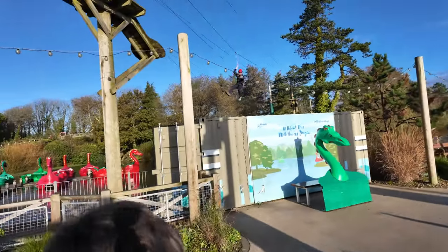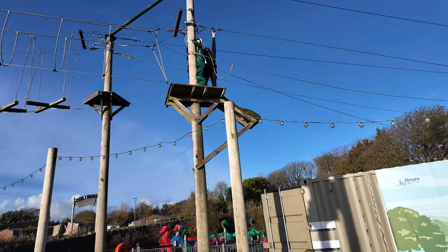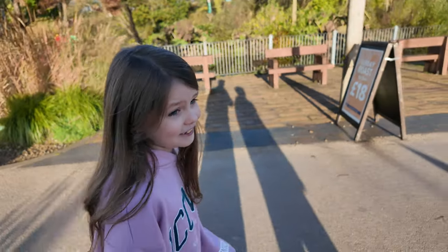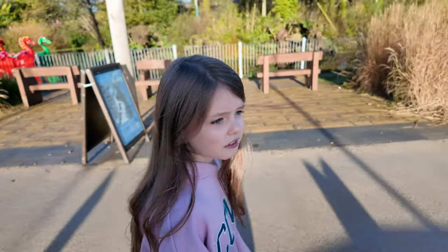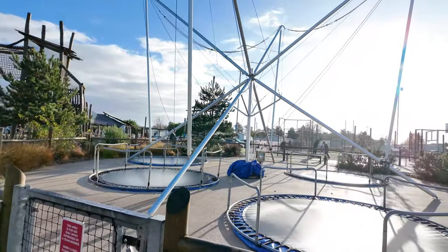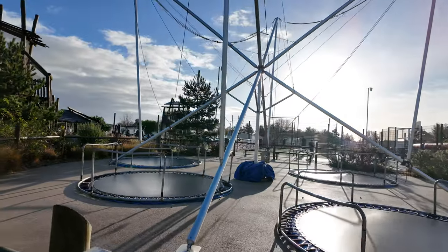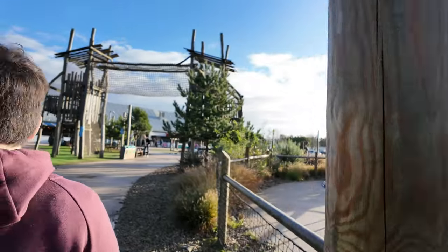Oh, and there's a guy coming on the death slide there. Our zip line, as they're now known. I'll do it today. You want to do it today, the climbing wall? Okay, wow. That's trampolines. So we've got a trampoline area there. Wow.